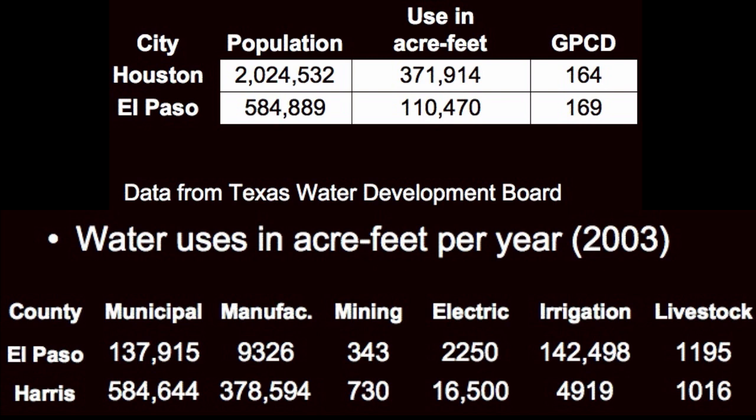So look at the population differences here. Houston's 4 times as many people. And look at the use in acre feet. All right. Houston uses 3 times the water of El Paso. Sure, that's not surprising. This number over here, GPCD, that's gallons per person per year. So El Paso's people use a little bit more water than Houston's people.